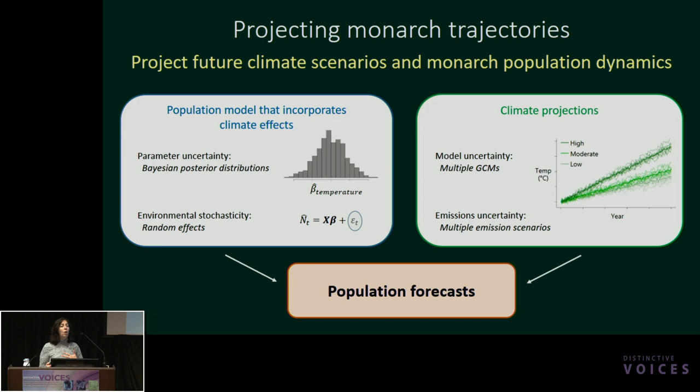Are we uncertain about the climate? Are we uncertain about our population model? What is leading to the biggest source of uncertainty? That's also really important because that can help us figure out how to refine projections into the future.